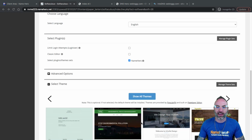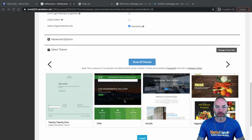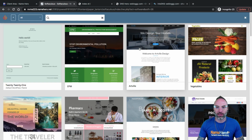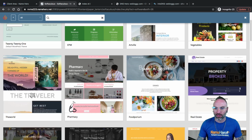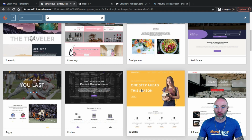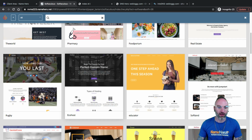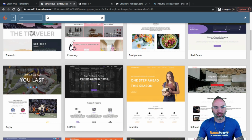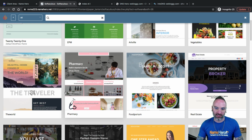Okay, now I've got the option to choose my theme. There's tons of places to get WordPress themes, but you can choose one of these on installation and they're 100% free. If I click show all themes, I can see what's out there. Now these are a little bit limited, but they make it really easy and quick to start a website. If you're just wanting to get your site off the ground immediately, you can choose one of these predefined templates, and then you can change it later on.